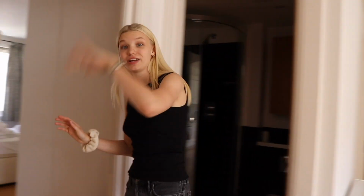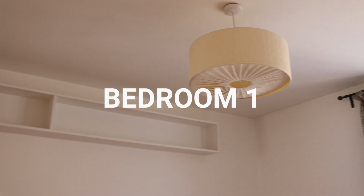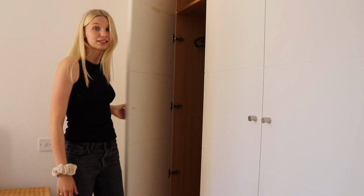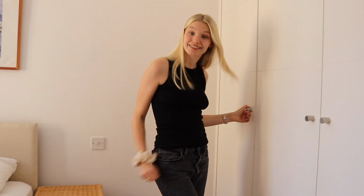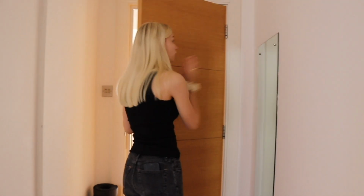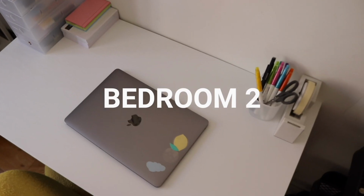And then, come on in, we have her bedroom. As I said, it's all emptied out, but this is how it looks. And this is the closet area, which looks exactly the same as mine in my room, so let's go check that out. Oh, and we both also have a little mirror besides our doorway. So this is my bedroom, come on in.